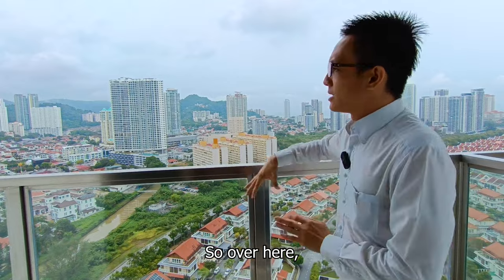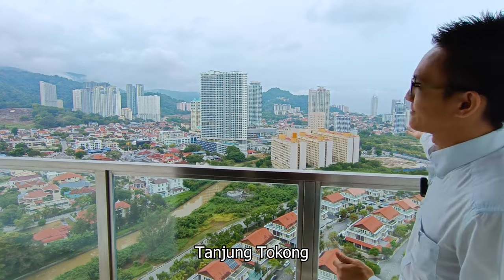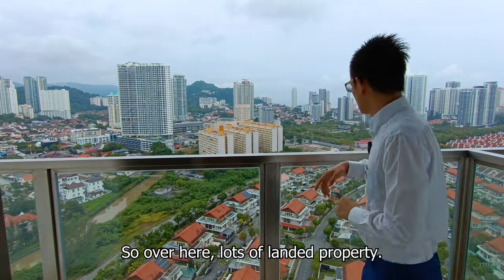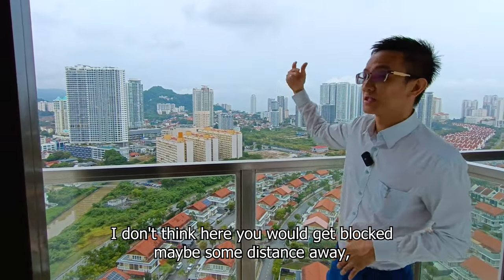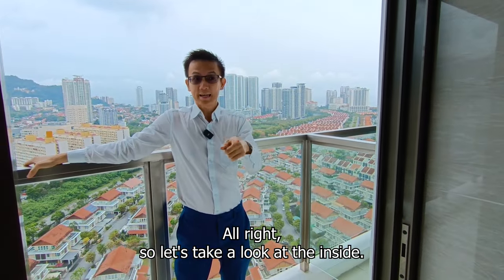So over here, city view. See view over here, Tanjung Tokong. So I think pretty much that's it. Over here, lots of landed property. I don't think here you will get blocked. Maybe some distance away, some empty lands. All right, so let's take a look at the inside.